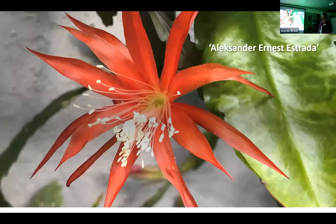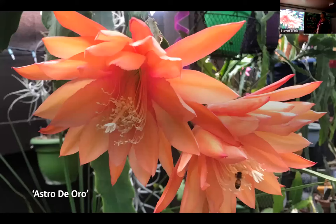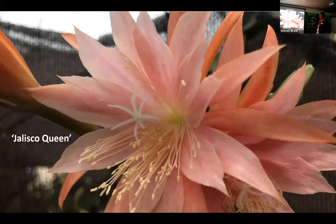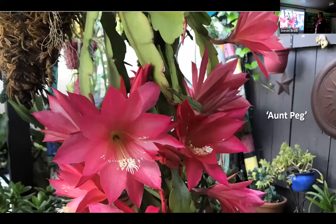Alexander Ernest Estrada, another guy that names them all after his family members. He's a really sweet man, but he names them crazy long names. Well, not crazy names, but long. Astrid Oro, Aunt Teg. Actually, I bought this one from a guy at the swap meet, one of the hybridizers. It's not registered, but I love it.